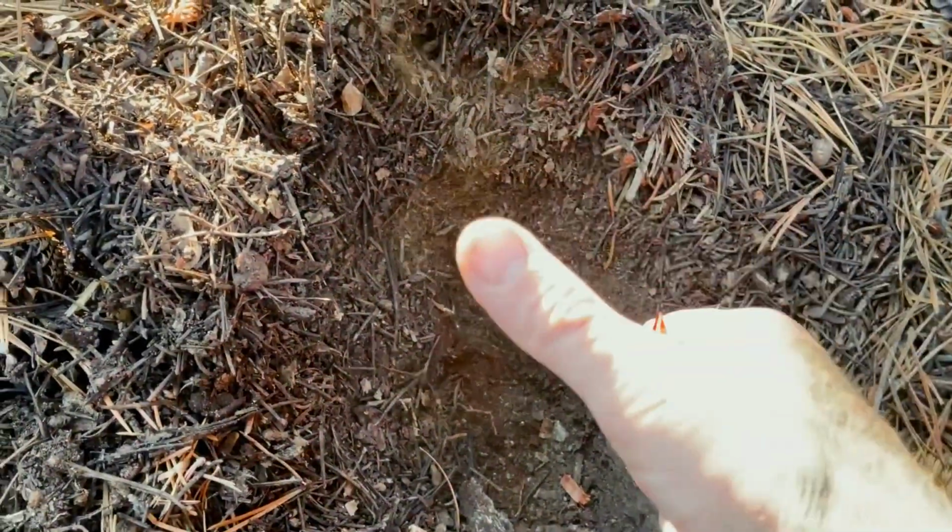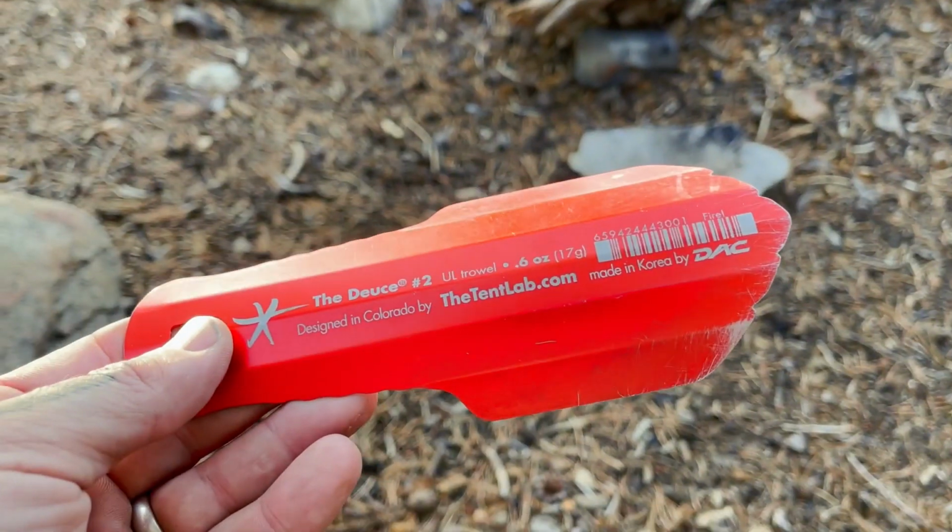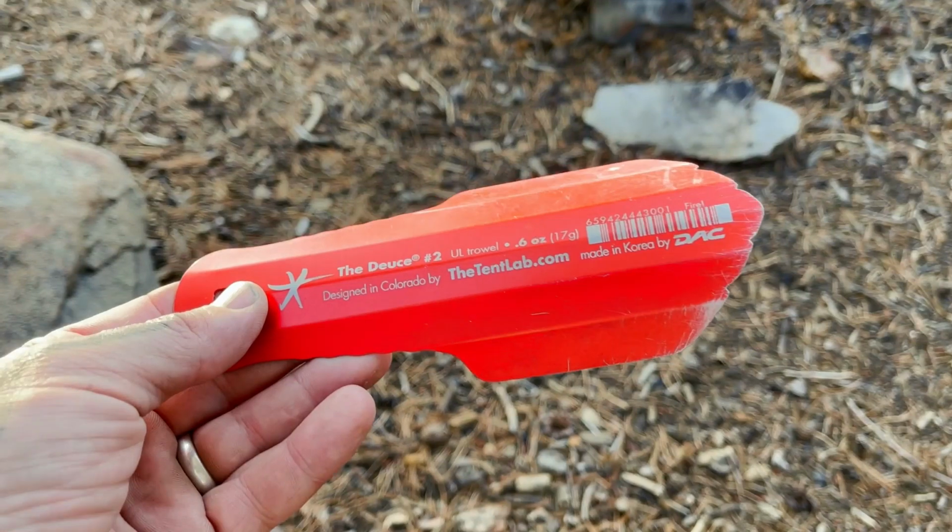Once you've found your spot, you gotta dig yourself a cat hole. Your cat hole should be around 8 inches deep, and the width and overall size of it is kind of personal and kind of up to you. You should probably know by now what the event looks like on your end, and dig a hole that can accommodate. I really like this little spade.